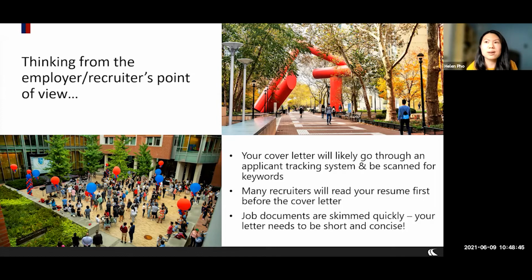Okay, so thinking from the employer and the recruiter's point of view, it's very likely if you're applying for a position at an organization that uses an applicant tracking system, which for those of you who might not be familiar with that, it's just a software program that employers, especially large employers, use to help them manage the volume of applicants that they get for the different jobs that they're advertising for. And with that software, a lot of it involves scanning for keywords to help them winnow down a large pool of applicants into a more manageable pool. So it's very likely that your cover letter will go through an applicant tracking system and scan for keywords. And once it makes it past that stage, you will get to a human, right?